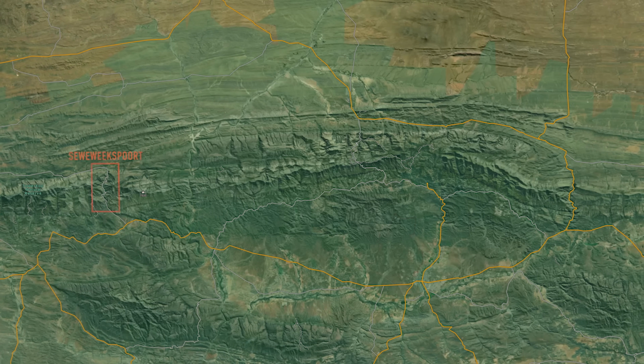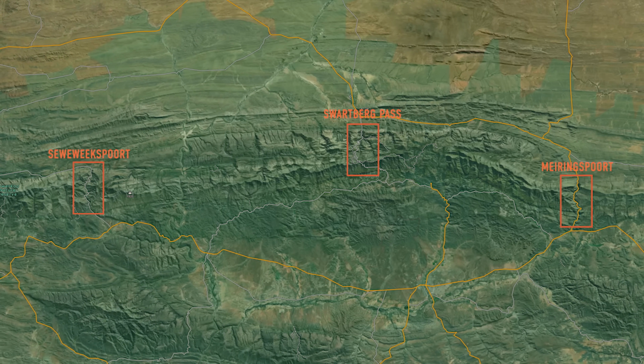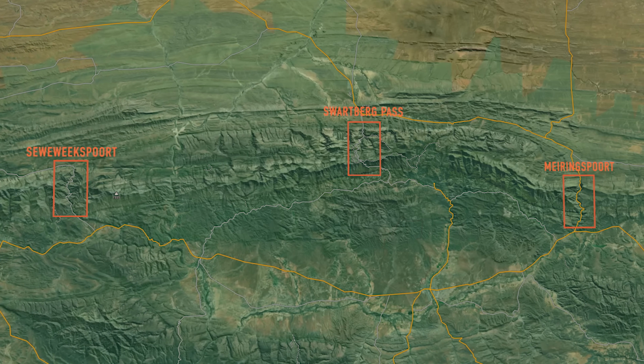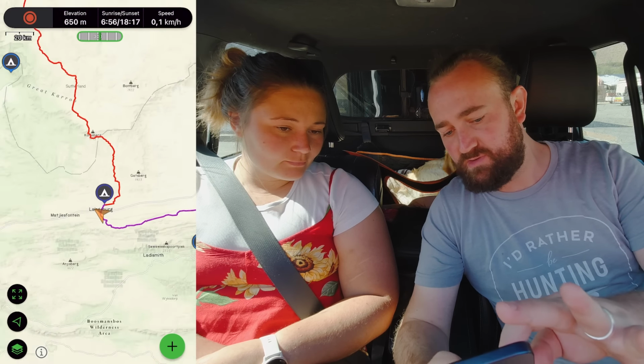By a strange twist of fate, the flooding a few days prior had damaged a few of the passes that we were planning to take over the Swartberg mountains today, with some of them being closed for repairs. So we found ourselves having to reassess our route. Okay, so that's where we camped, just north of Meiringspoort.